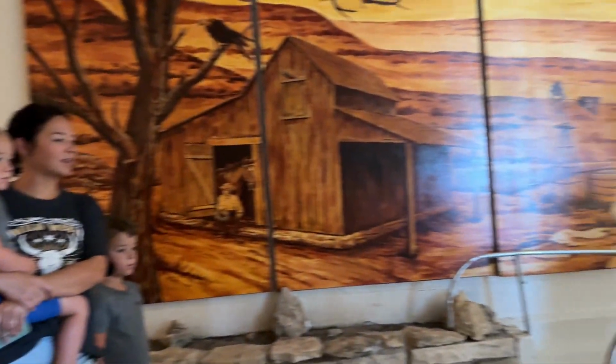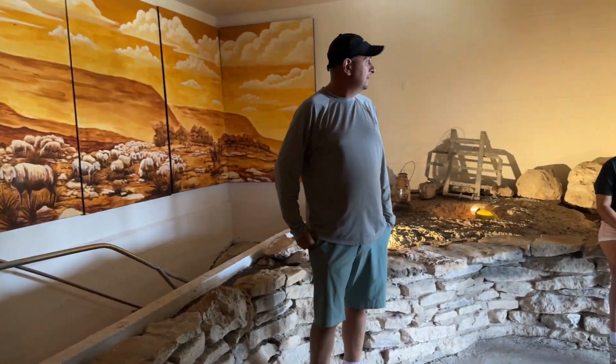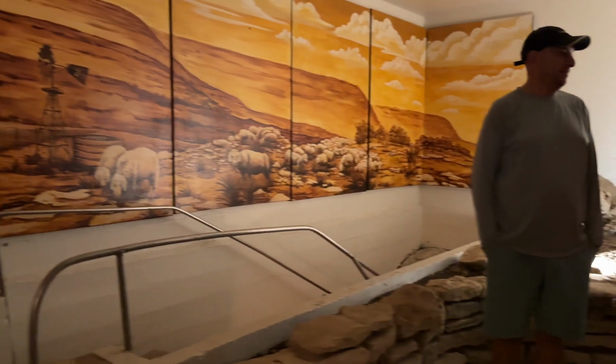It's fancy, and I don't think that glass door was there. Yeah, the steps are already here, the light switches are already. It has a farm aroma.